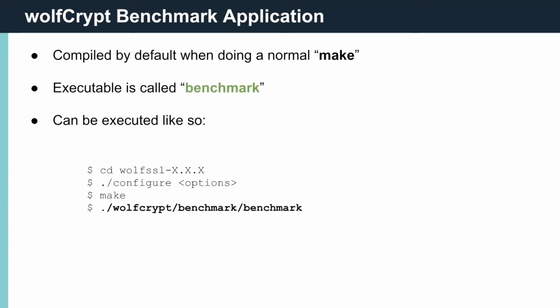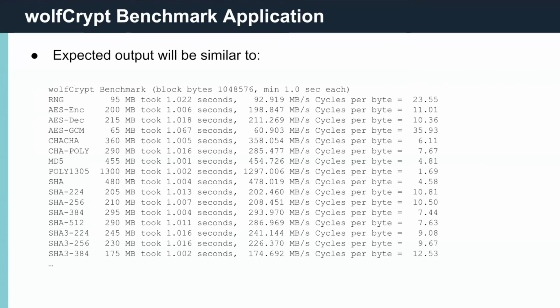The executable here is called benchmark. It's again compiled when doing the normal make, and you can run it from the root directory by running wolfcrypt/benchmark/benchmark. When you run the benchmark, it'll look something like this. You'll get an algorithm and the throughput of that algorithm in megabytes per second. Also, if supported on your platform, you'll see cycles per byte.